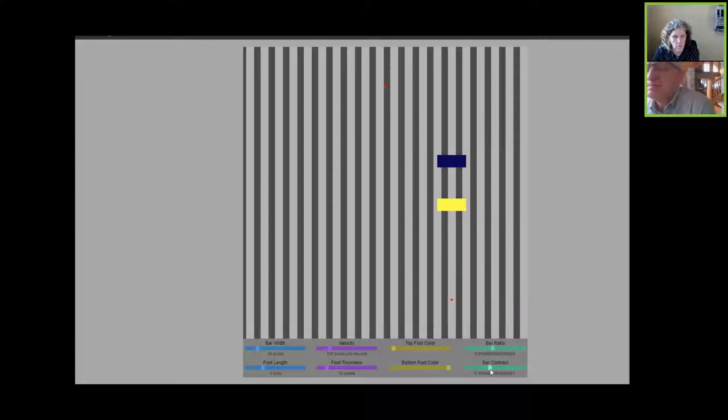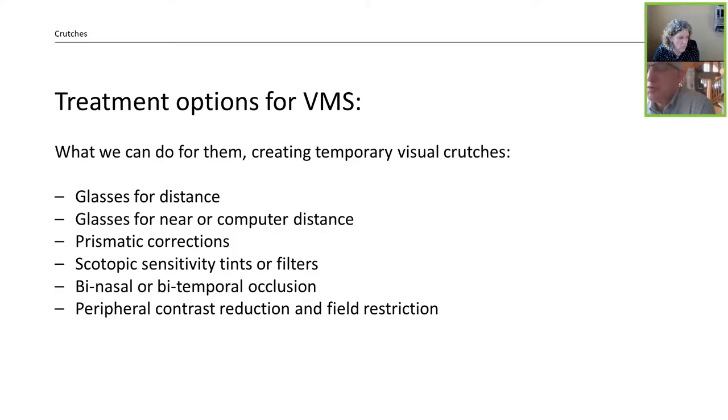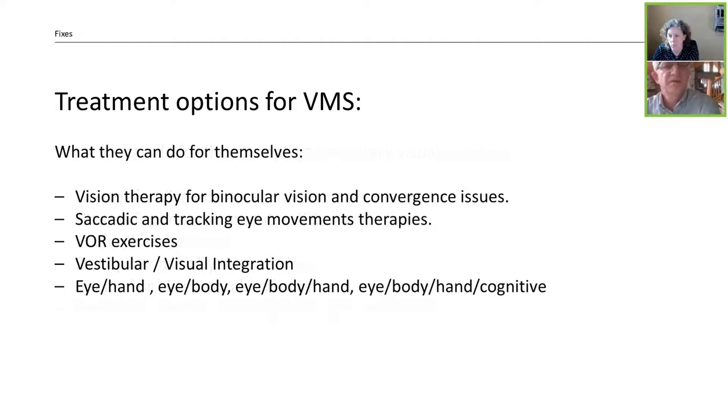So when we have patients who have all these problems in their peripheral vision, the environment that they're in has a big effect. The more stripes in the environment, in other words, the more stuff out there to pay attention to, the type of target they're looking at, the colors of things, the contrast, the lighting, all of those things can play into vision motion sensitivity. But far and away, the most important one is contrast.